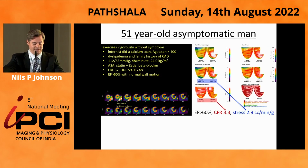Let's first meet this gentleman. 51, he exercises vigorously. He is a bit too proactive maybe about his health. He went and convinced his internist to do a calcium score, and that was quite high. And so one test led to another, and before you know it, he ends up in the PET lab. He has a dyslipidemia, and you can see he's on medications and has been treated quite well. His LDL is quite low. His EF is intact.